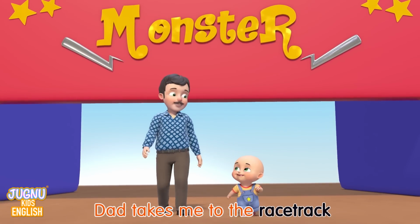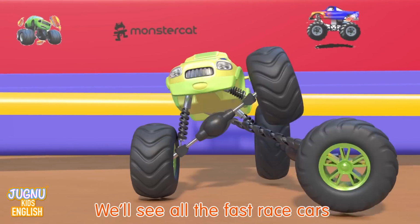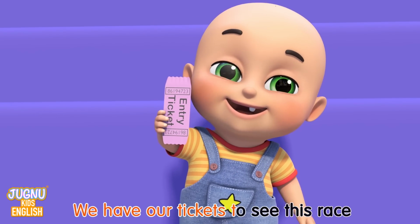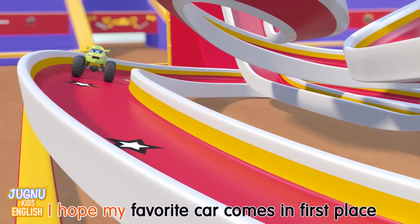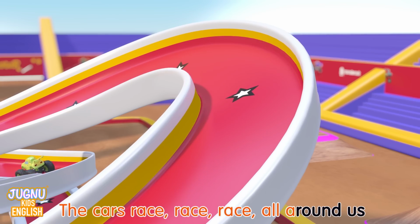Dad takes me to the racetrack. We see all the fast race cars. We have our tickets to see the race. I hope my favorite car comes in first place. The cars race, race, race all around.